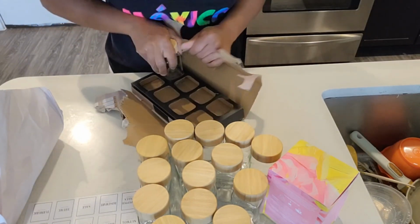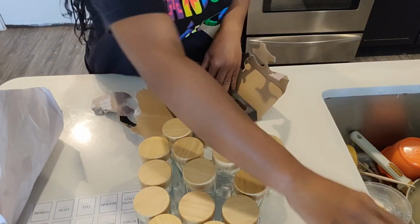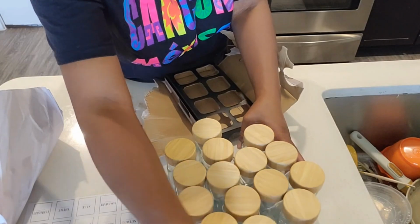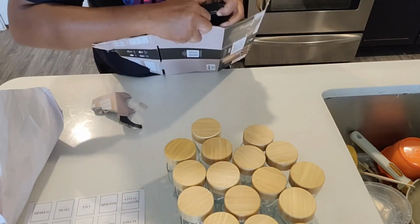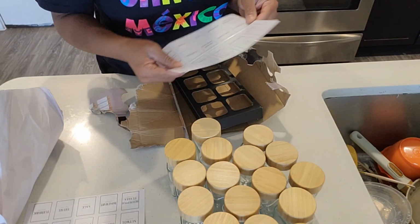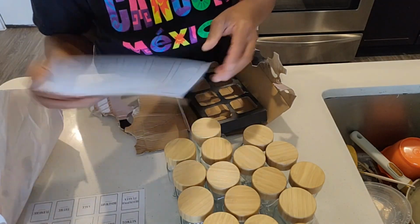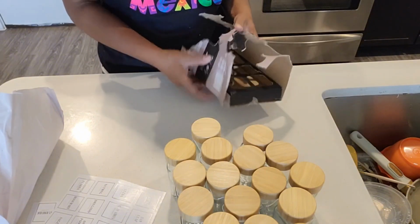That's why I didn't want to wash them right here, because it is going to take a lot of time. I could have just put them in a big pot or something like that with hot water and just let them soak like this. But, like I said, it's always the same labels, y'all. Same labels. All of them the same. Nothing different.